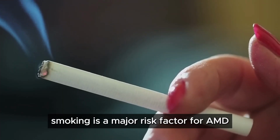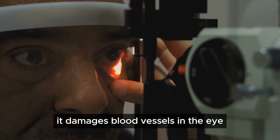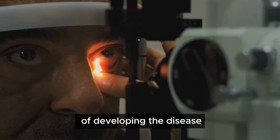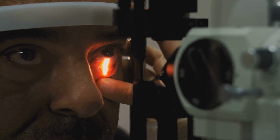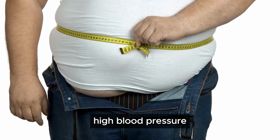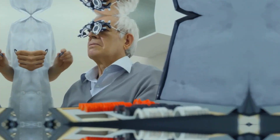Smoking is a major risk factor for AMD. It damages blood vessels in the eye and increases your risk of developing the disease. Other risk factors include obesity, high blood pressure, high cholesterol, and excessive sun exposure.